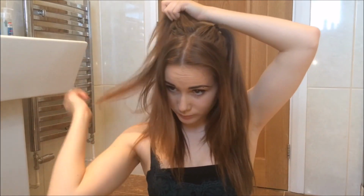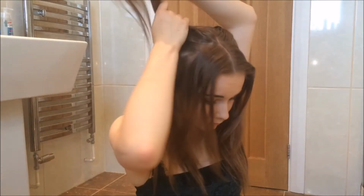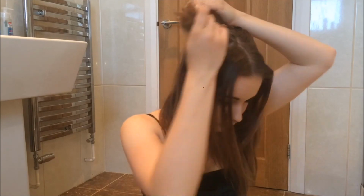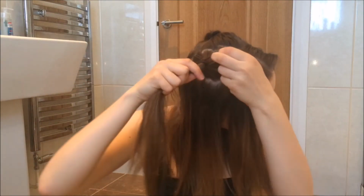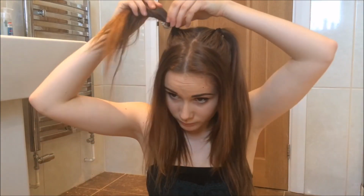Literally all I'm doing is drawing a square or a circle part, and I'm just grabbing all that hair and tying it with a hair tie, and then loosening it up a bit, make it really cute, make it messy. I just think it's really, really adorable, and I really think you should try it out.